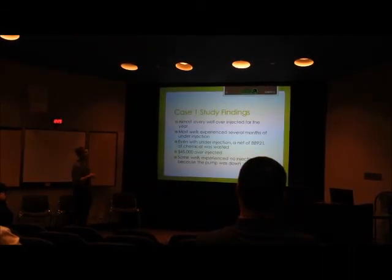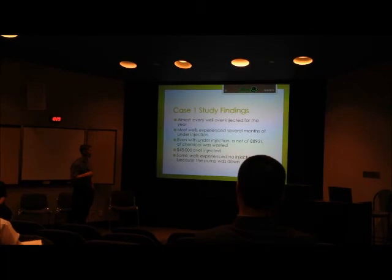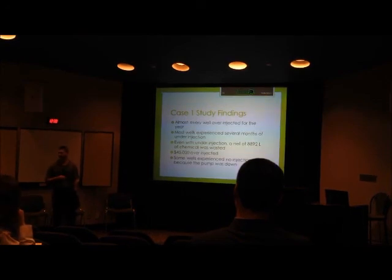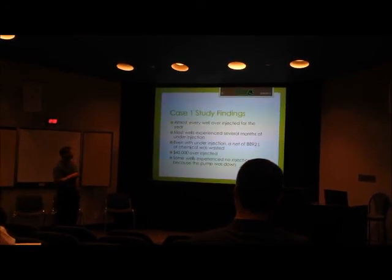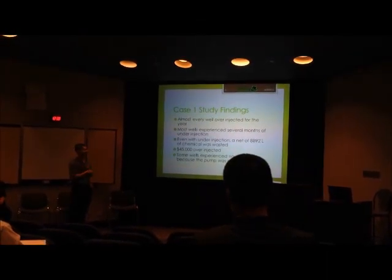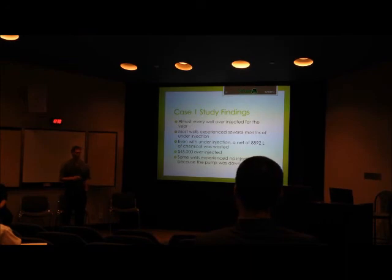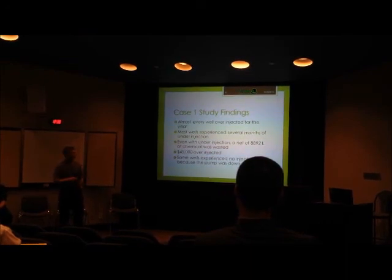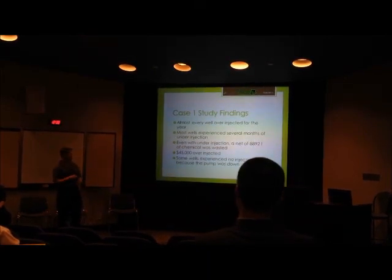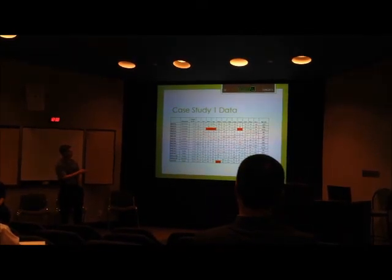So, case study findings, almost every well over-injected for the year. Most wells experience several months of under-injection, which the board doesn't like to see for sure. And if you have a pipeline failure or tubular failures or anything like that, we know that's a lot more expensive than maybe over-injecting a little bit. Even with under-injection offsetting the over-injection on that case study 1, they still over-injected 8,892 liters of chemical at a cost of $45,000 in over-injection. Some wells experienced no injection because the pumps were down or the wells were down, so that was just noted in the red here.